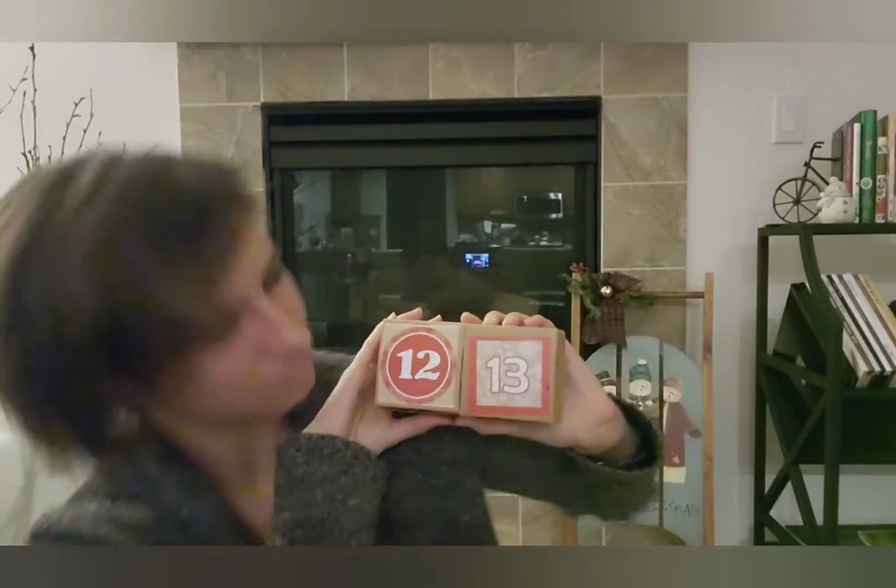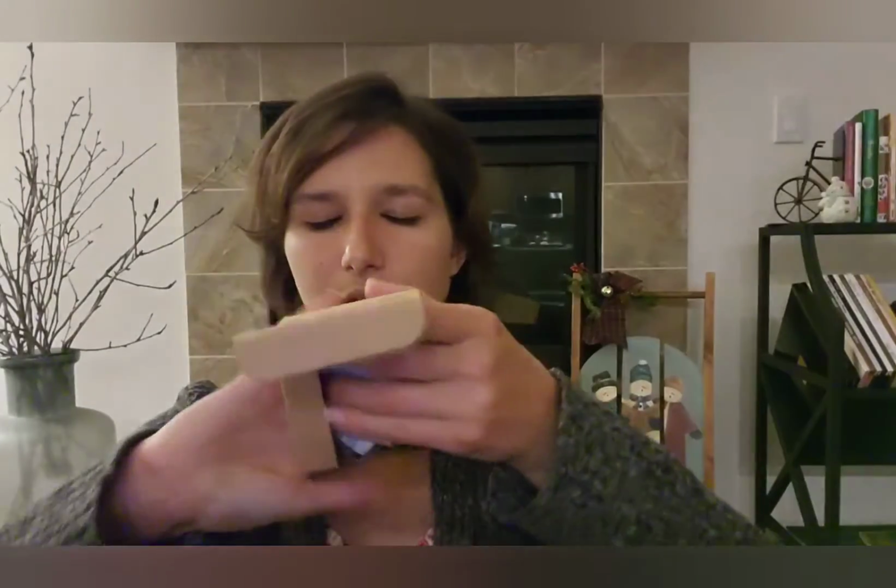And then last but not least, we have days 12 and 13 of the Forbidden Fiber Company Advent Calendar. We'll start with day 12. I'm going to close my eyes just so there aren't any spoilers.